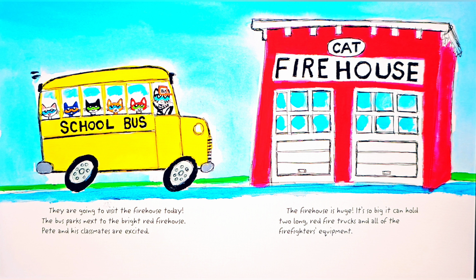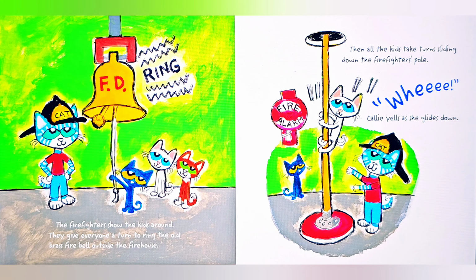They are going to visit the firehouse today. The bus parks next to the bright red firehouse. Pete and his classmates are excited. The firehouse is huge. It's so big it can hold 2 long red fire trucks and all of the firefighters' equipment. The firefighters show the kids around.